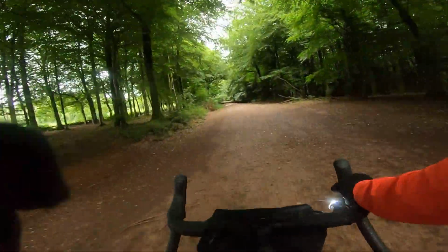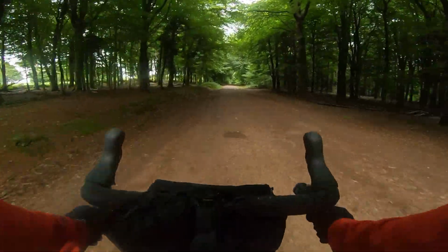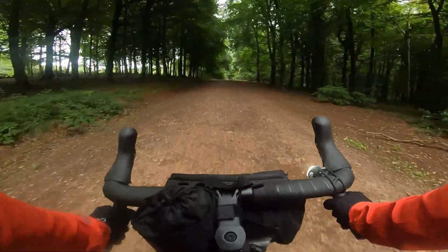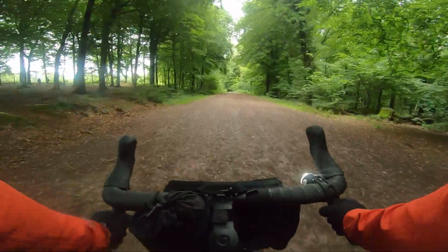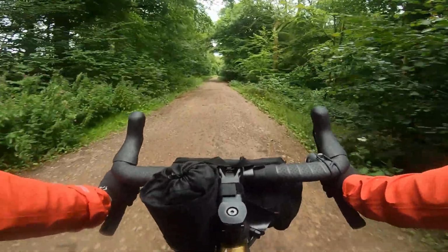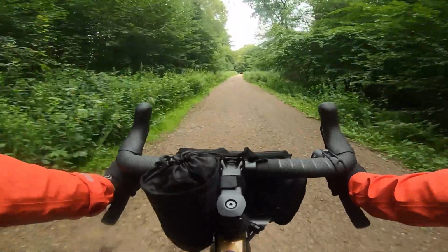Enjoying all this gravel now, look at it. Actually getting to the drops on this bit. I'm still in level 3. I don't want to go onto the left there because you've got a muddy path. Let's just stick with the gravel. There we go. Time for the car park and then we'll go over then.